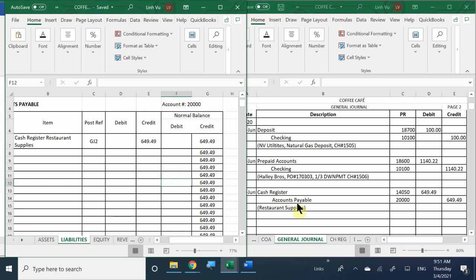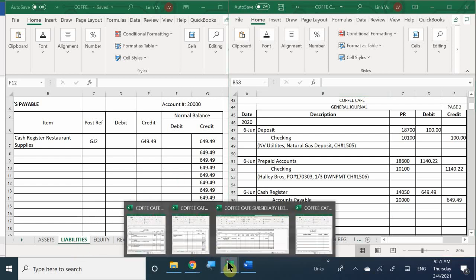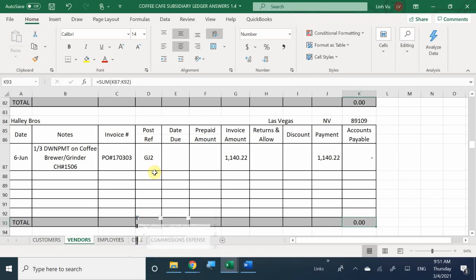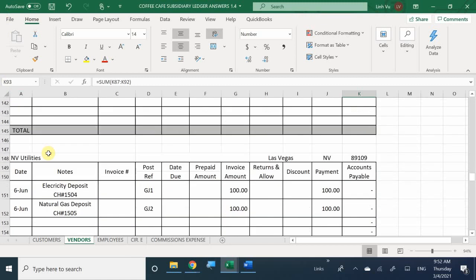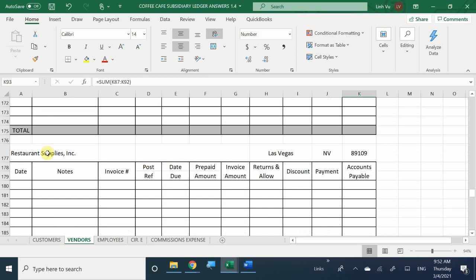All right. So now that we've finished our ledger, we now have to deal with our vendor. So subsidiary ledger is next. And this time we're dealing with Restaurant Supplies. So we've got to scroll all the way down till you find Restaurant Supplies. So here is Restaurant Supplies.